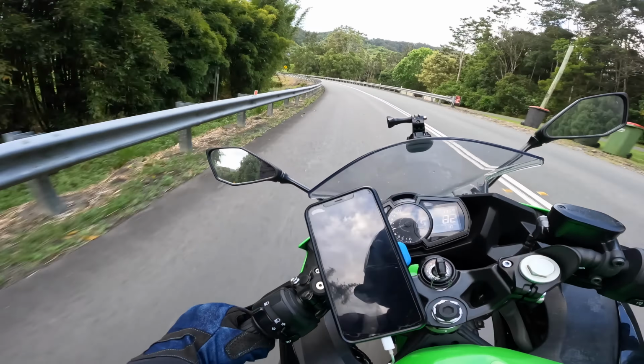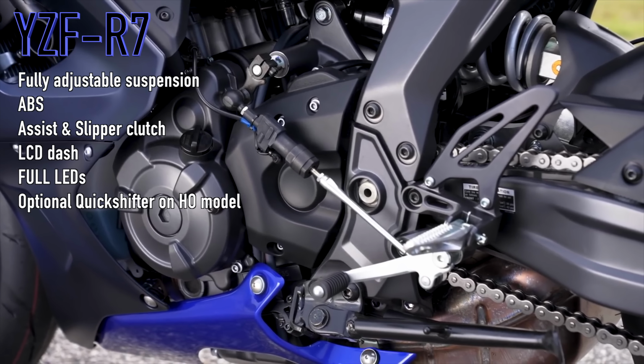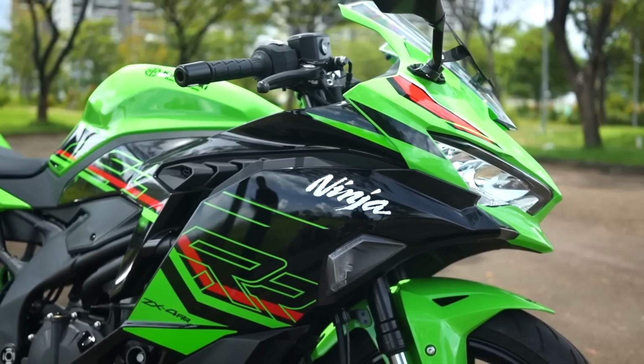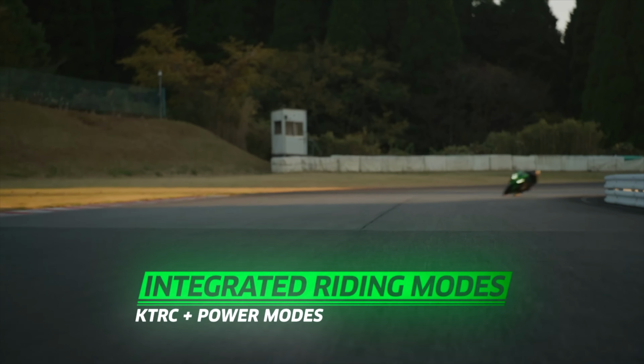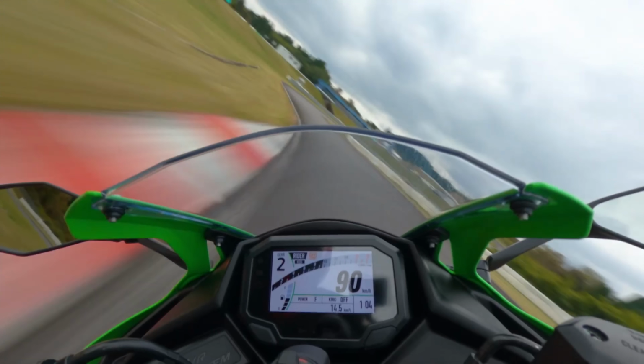The R7 on the other hand doesn't really have as much, with its features including fully adjustable suspension, ABS, assist and slipper clutch, LCD dash, full LEDs, and an optional quick shifter on the high output model. It's a pretty clear victory to the Ninja in this department, with it having more features like the riding and power modes, a better quality display than the Yamaha's, as well as traction control.